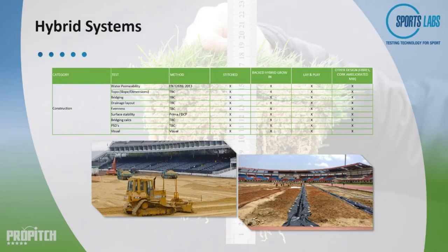So with that, I would like to hand over to Dean Gillespie now. Dean's going to talk more about the in situ performance of hybrid systems, and maybe give us some insight on a few problems from these do's and don'ts black book. Thank you. Over to you, Dean.